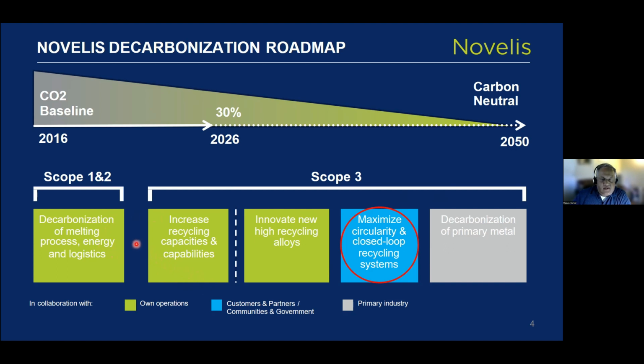Scope 1 is generally referred to as the direct emissions from the reporting company. Scope 2 is typically because of the electricity, water usage that the company employs. And scope 3 is generally indirect. It could be downstream activities, long-term investments, things like that. But you can see the one in green is where we are focusing a lot of our effort now. And of course, the one that is in blue is where we think we have to go to maximize the closed loop recycling system. And of course, there is the whole decarbonization of the primary metal that is happening to some extent.